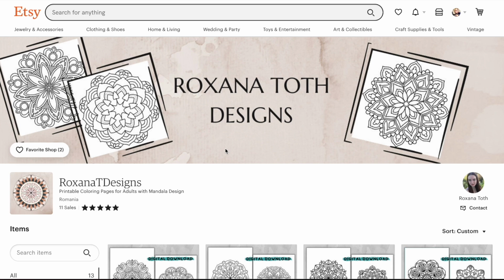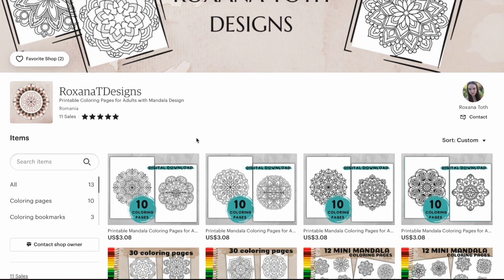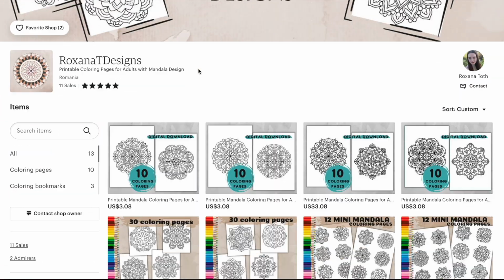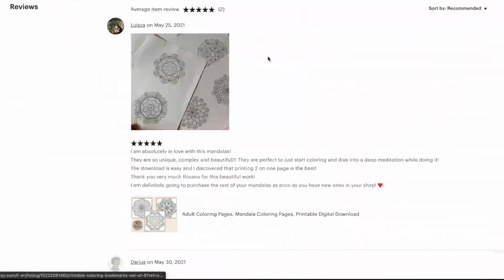Moving on to another printable coloring page store, Roxanna Tea Designs by Roxanna Toth. And hello, Romania! I miss your country so much. I was there for the first quarantine, and I can't wait to get back, see my friends a bit.